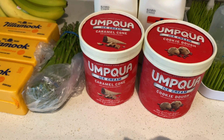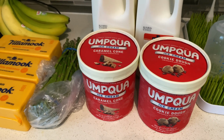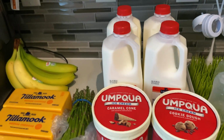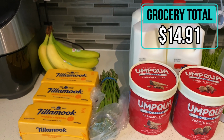And then we also got a bag of frozen French fries, which we used for dinner tonight. We still have some left, but the bag's already open and it's not as pretty looking, so I just left it in the freezer. So we got that as well. The total for everything at Safeway was $14.91, and we'll add that to this month's total.